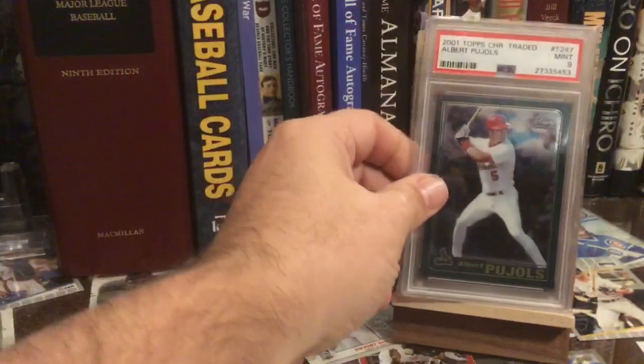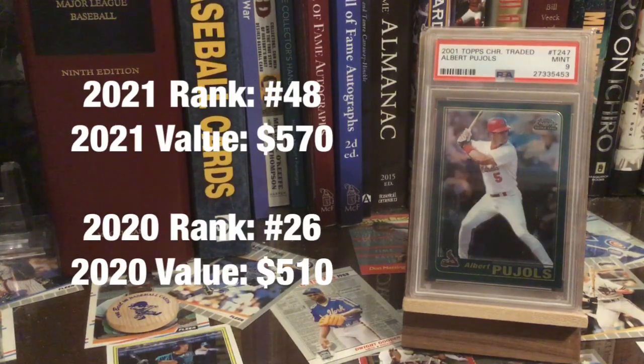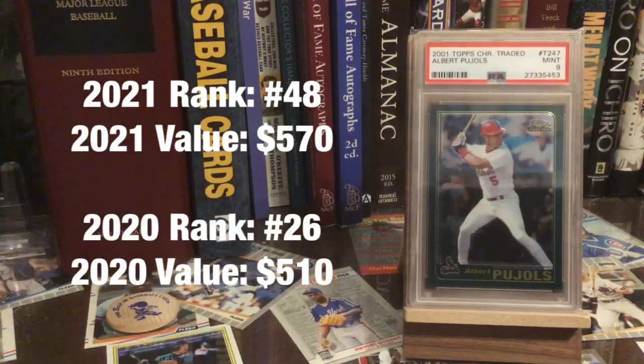This card surprised me that it was so high last year. It was number 26 last year, and that's the Albert Pujols Chrome Traded Rookie. Absolutely great card. Pujols last year, this year, retiring. For sure, first ballot Hall of Famer, and this is kind of the card to get for him. I have it in a mint 9, and surprisingly valuable card. But again, it's one of those that hasn't changed a lot in a year either. It had a peak and kind of a spike, but come back down to earth a little bit. Still a cool card.